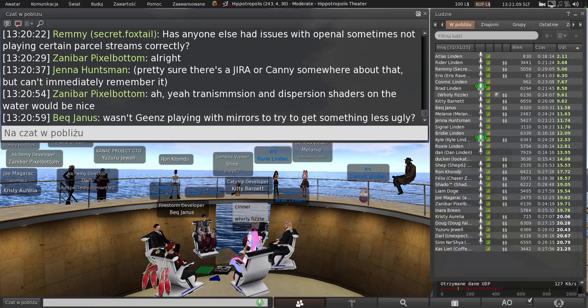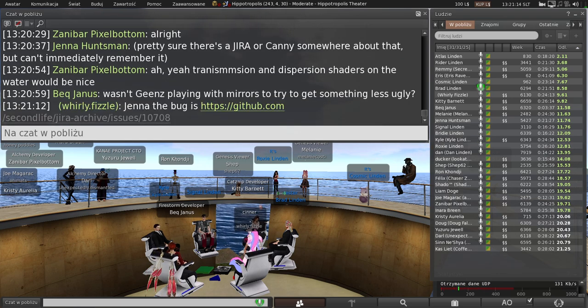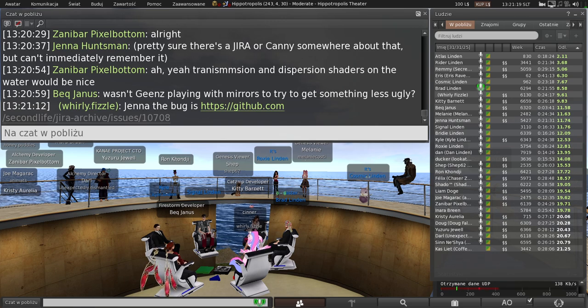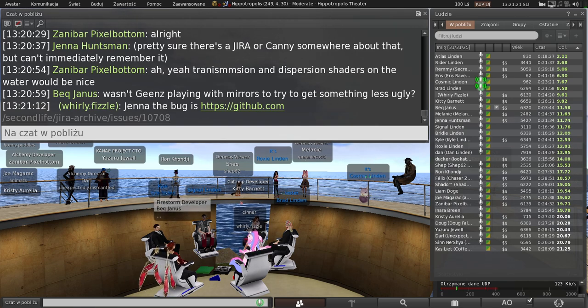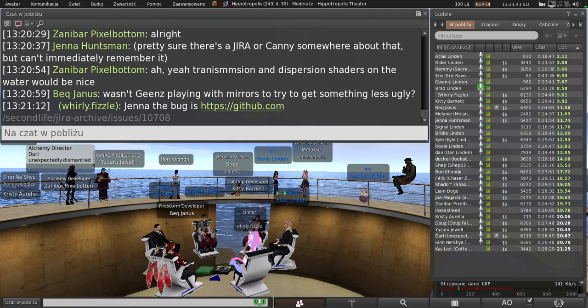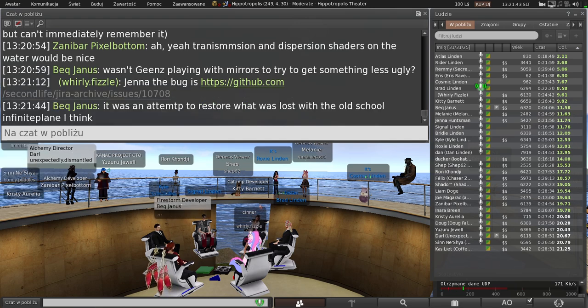I mean, I do remember hearing something about that, using mirrors to get water less ugly, but I don't know. I think it involved like an automatic mirror probe. Yeah, and I don't know how many of those experiments are likely to turn into actual improvements we can ship versus they're just, you know, an experiment. Right.